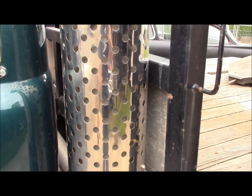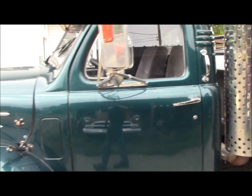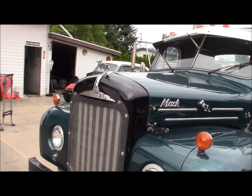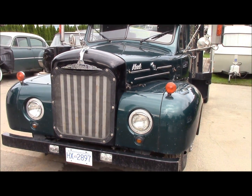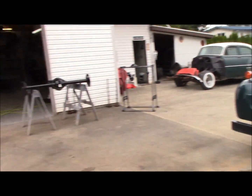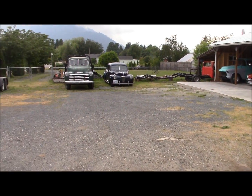So we got that brought in today. Like I say, as if we don't have enough on the plate, but we'll give that one to Darren. Darren can handle that situation in the morning. So there you go, guys. If you're into Mack trucks, 1968 Mack truck. Now, what also came in today was this gentleman.